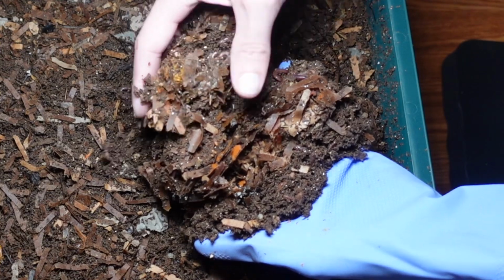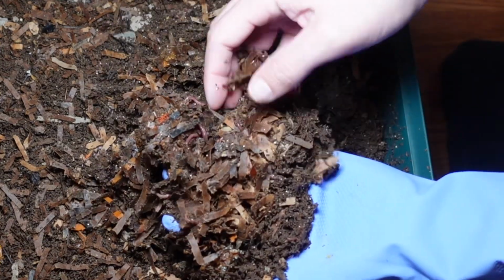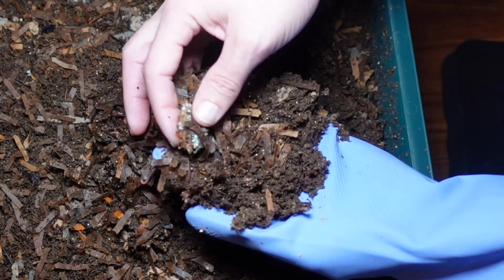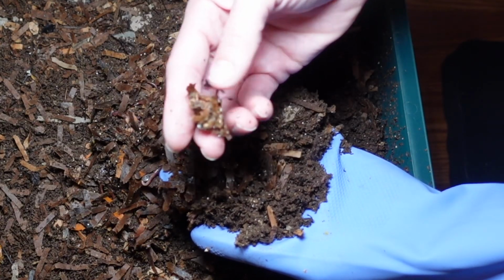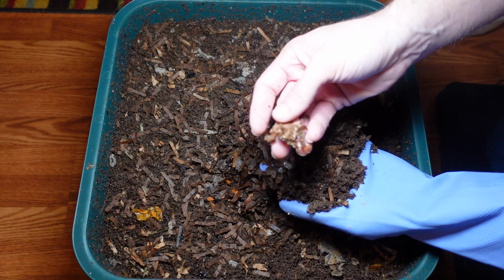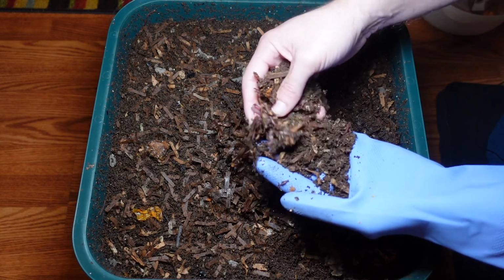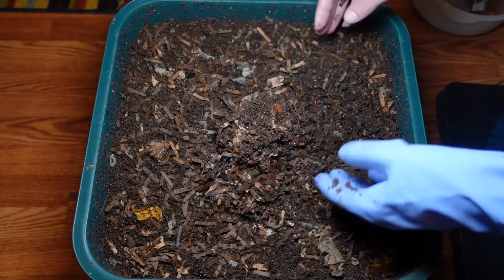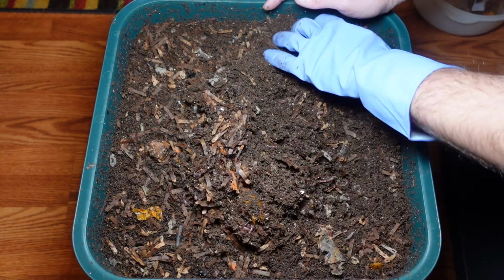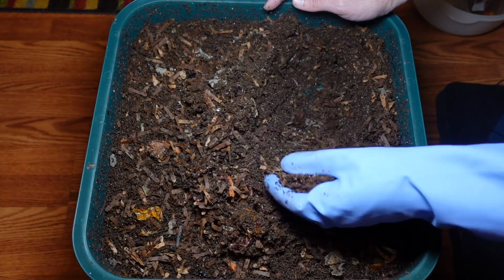You can see I added some fresh bedding. I guess that's just that little bit as the pulp. So that's great. They went through that very nicely.